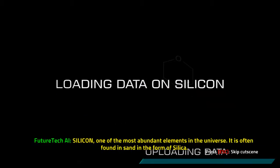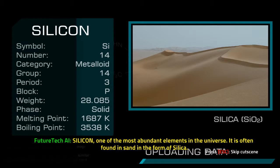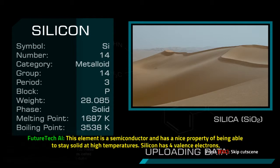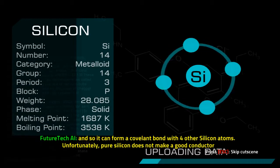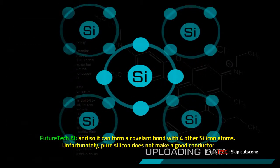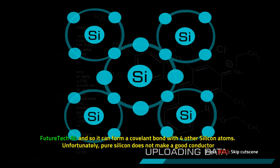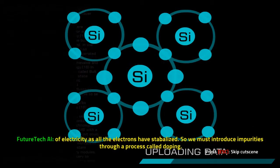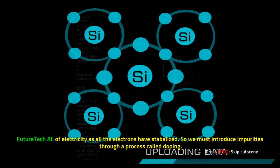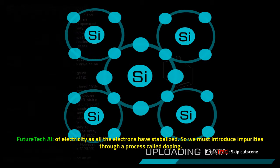Silicon, one of the most abundant elements in the universe, is often found in sand in the form of silica. This element is a semiconductor and has a nice property of being able to stay solid at high temperatures. Silicon has 4 valence electrons, and so it can form a covalent bond with 4 other silicon atoms. Unfortunately, pure silicon does not make a good conductor of electricity, as all the electrons have stabilized, so we must introduce impurities through a process called doping.